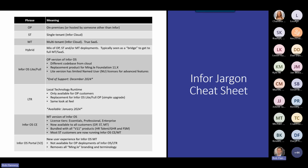This change only impacts the multi-tenant customers. So any references you see to V2 or Infor OS portal, yes, it's a big deal if you're multi-tenant. If you're on-premise, it doesn't mean anything to you. Essentially, it's an uplift of the user experience that will never be available on-prem, right? It's only impacting multi-tenant customers. So I just wanted to call that out because I've gotten a lot of questions about it, and trying to differentiate what this is versus LTR and how it relates to the on-prem customer base.